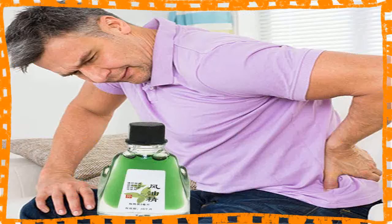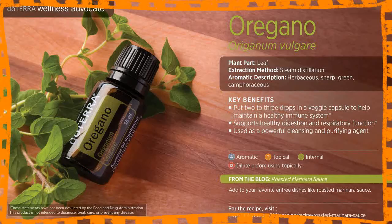How to use oregano oil for ear infections. Add 2 to 3 drops of oregano oil with 2 to 3 drops of a carrier oil such as jojoba or coconut oil, and rub and massage it on the outside of the ear. Be careful not to get it inside the ear canal. The oil will permeate the skin and absorb into the tissues and help alleviate pain and throbbing in the ear.